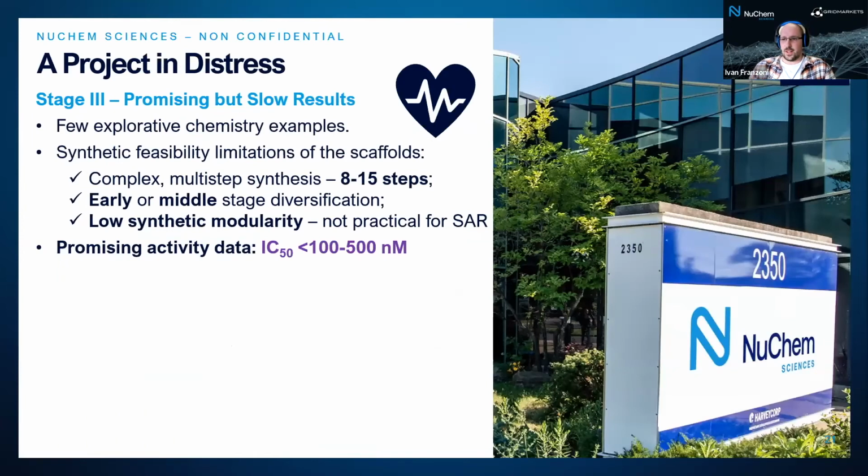Over a few months, our medicinal chemistry team was able to successfully synthesize a few explorative but structurally complex molecules inspired by the limited information reported in the literature. During this initial chemistry development, several practical synthetic challenges were evident.